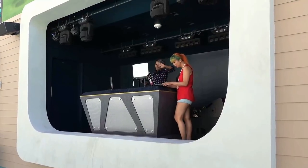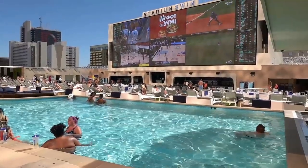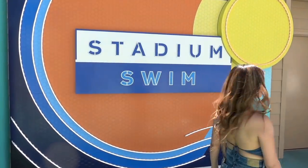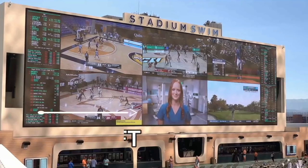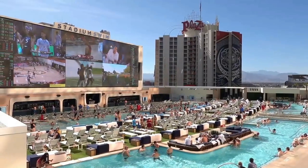If you're looking for a pool that feels like a constant party, Circa is the place to be. The music is always blasting. Hotel guests and non-hotel guests are always welcome. And the most obvious reason people come, their huge TV. It's an LED screen that's 135 feet long by 40 feet high. It can play up to 28 games if ever needed. One might even say it's one of the best places to watch sports.